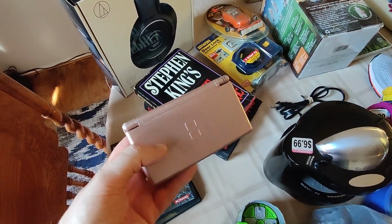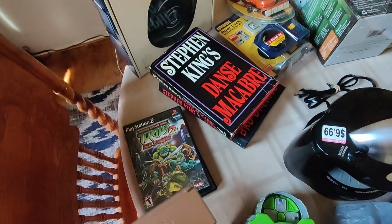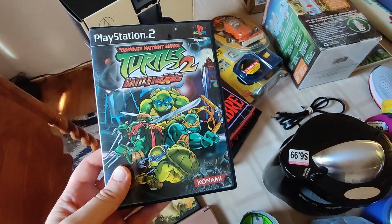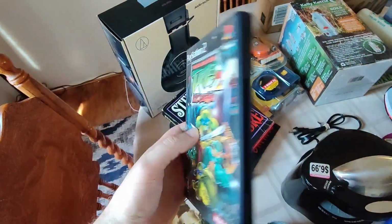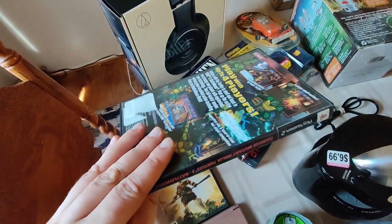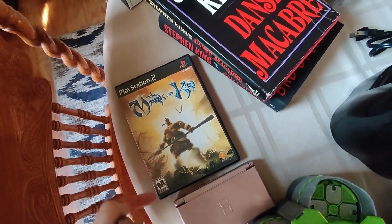When I took it up to pay for it, the lady's just like $2, and I'm like, sure. So I only paid $1.99 for this, and I got a couple PS2 games, Ninja Turtles 2 Battle Nexus, $2.99. It's complete, the disc is in great condition. I think this is like a $20, maybe even $25 game.